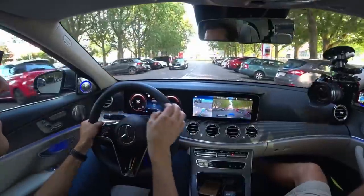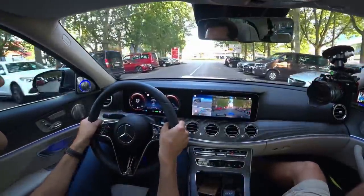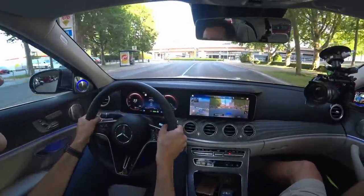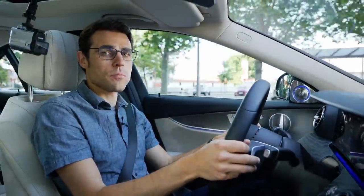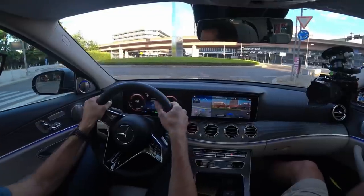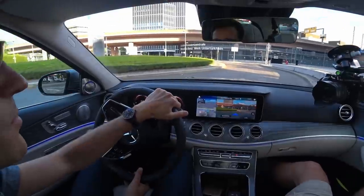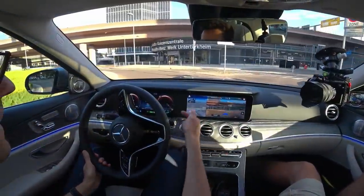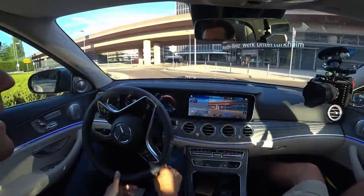I can also have the map here in the left instrument cluster, but I have the speed mounted in here for you, also with a different gauge style that you can check out the speed. This new petrol engine here with the MHEV system, so I can see this EQ charge, so there's recuperation possible, and when I just lift the throttle, then the recuperation is already active.